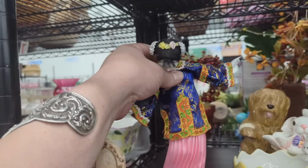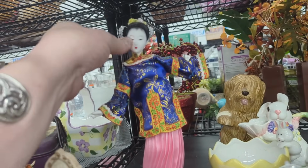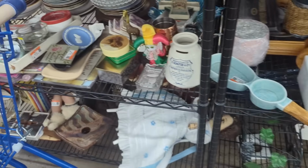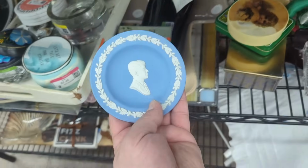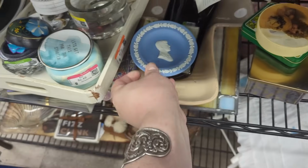Oh, her little head. Her little head's broken, look at her. Oh God, that's terrible. She looks awful. She looks like she's in pain. Poor thing. I feel bad. That's not brass. I thought maybe it was. Cute little, who is that, JFK? I'm gonna go with John Kennedy.